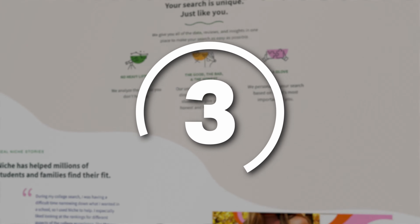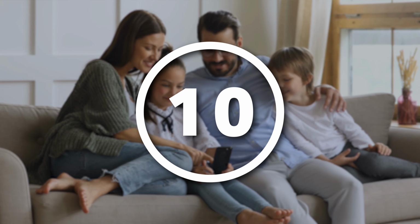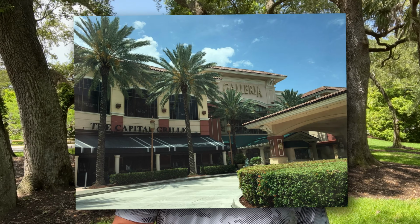How could it not? According to niche.com, it's the number 3 best neighborhood for young professionals, number 7 best neighborhood to live in, and number 10 best neighborhood to raise a family in Fort Lauderdale. Fresh Market, Publix, Whole Foods, and the Galleria Mall are just a stone's throw away, close to hundreds of restaurants and highly rated fine dining locations. One of my favorites being Casa D'Angelo, only just a few minutes away.